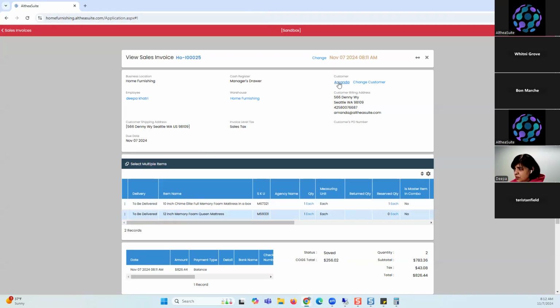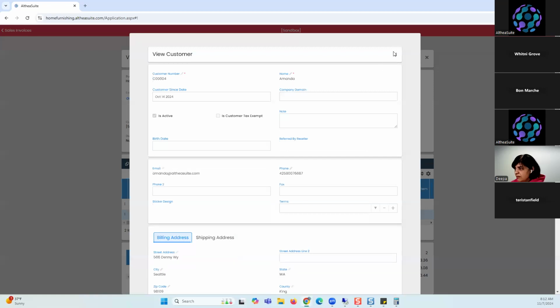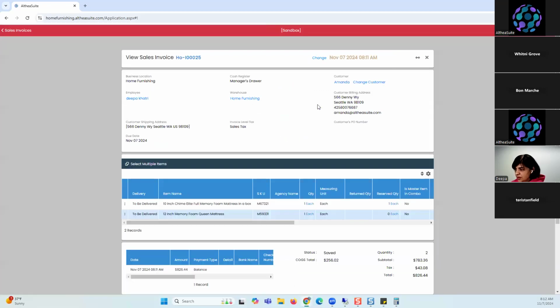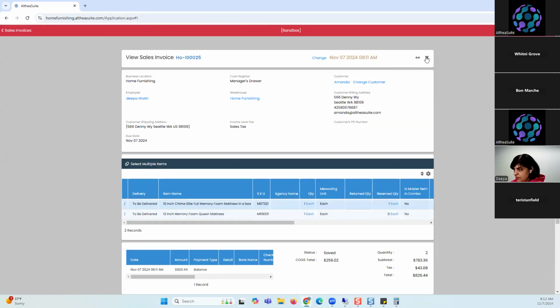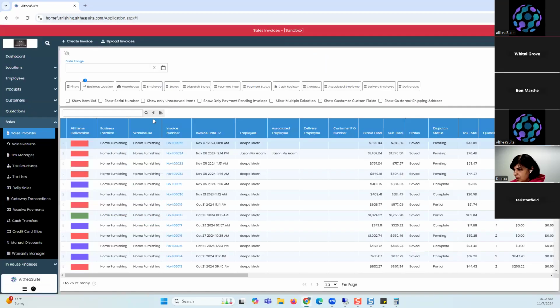At times, you could also change the customer in the view mode. Maybe a wrong customer account was associated. That can be changed in the view mode. So a lot of things can happen in the view mode if you have to make small changes.